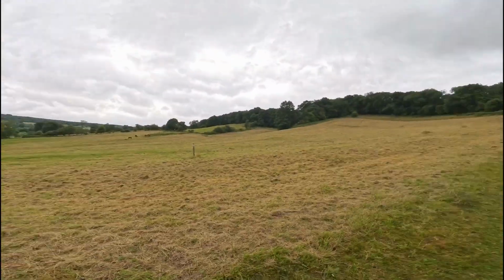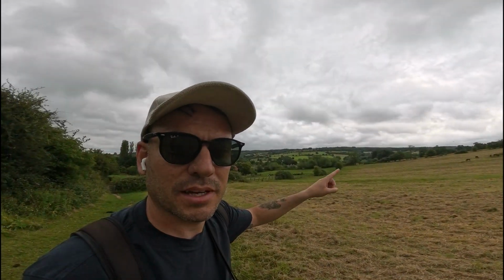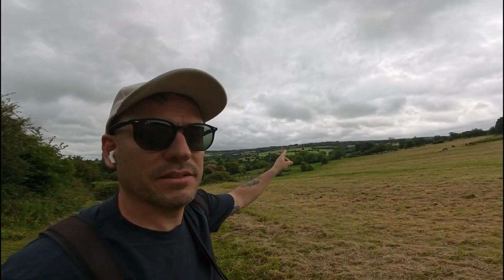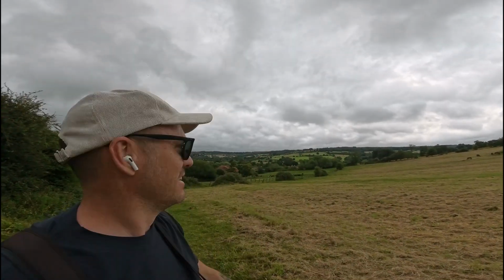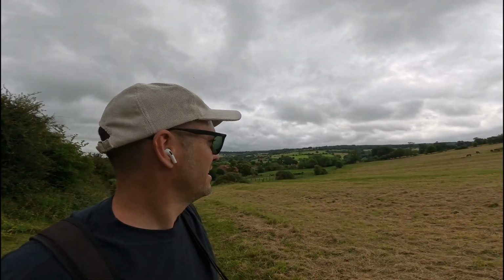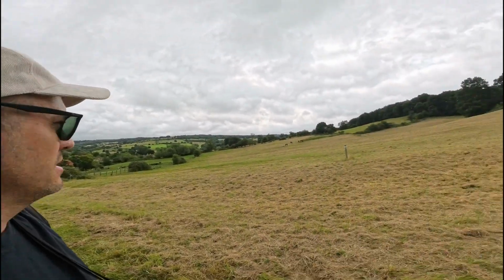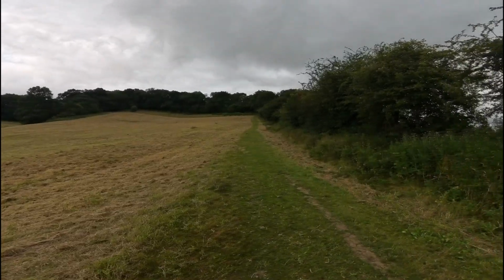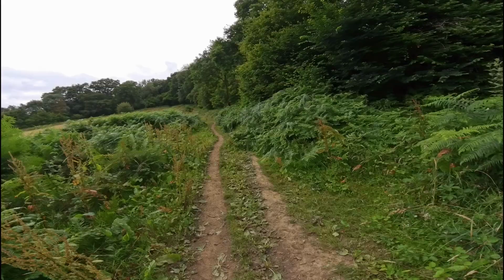Taking a break because I've got that hill to do, and up there you can see, ooh, is my hand somewhere, I don't know where I'm looking at from the camera lens, but there's the tower somewhere around there. There's the tower, the Broadway Tower. Some nice little horsies, hello, and a not so nice hill. Cool. Big.